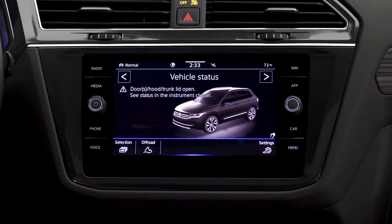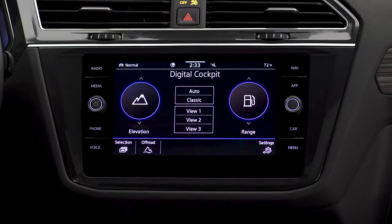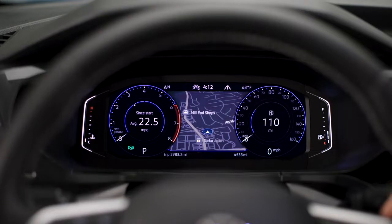From the infotainment center, it's easy to set up your Volkswagen digital cockpit. You'll see a depiction of your instrument cluster and options for what information you'd like displayed within the traditional speed and RPM dials. You can also choose what information will be displayed in the center of the digital cockpit, or choose a completely different display mode.